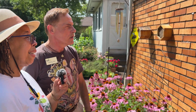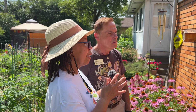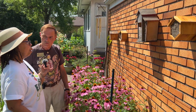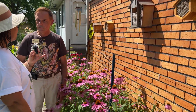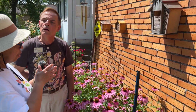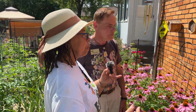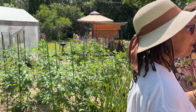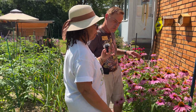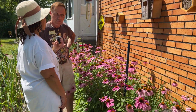The bees lay their eggs and make the little cell. Each egg has its own individual cell where the bee will lay her egg, and she provides a pollen ball to feed the larvae as it develops, and she seals it off with mud, and then she starts another little cell and repeats the process. And do they like the coneflowers planted in front? They love them, actually. Or is that for your enjoyment?